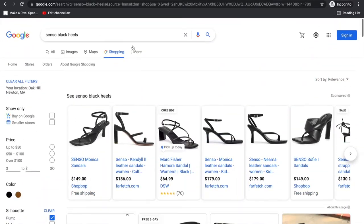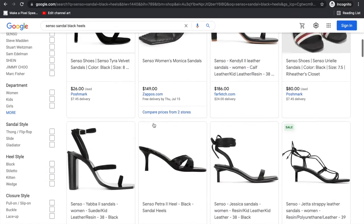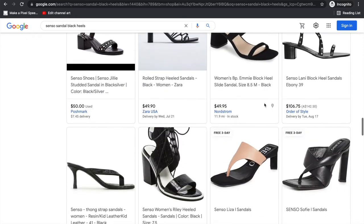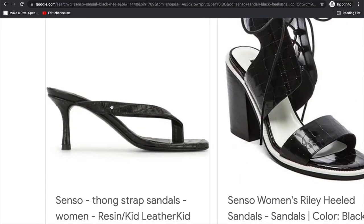Girl, not when they're last season. It might not even show a photo of them. Oh my god. But you get the gist. It's literally this kind of style, but they're way cuter. Yes, this. These heels. Because again, we're playing with texture. We're playing with fun.